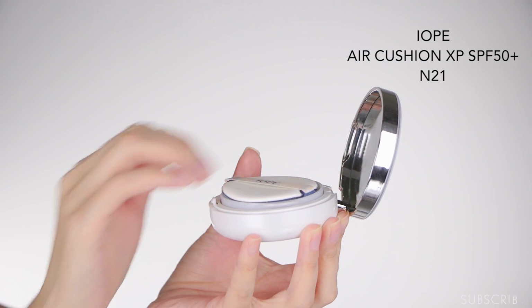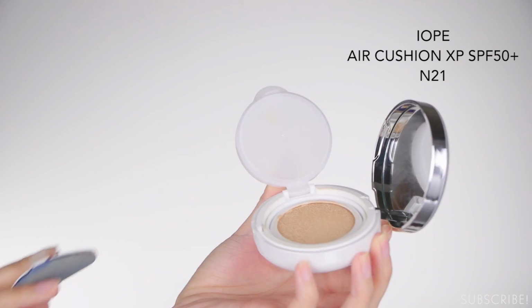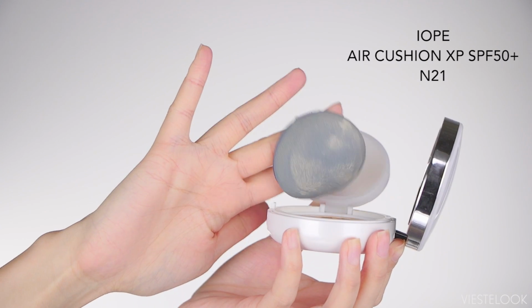This is what I was thinking at the store. I was like, winter's coming up, I'll be lighter. And since it matches me perfectly now, it makes sense to get N21. And yes, I'll get darker after the trip. But I can always mix this with a little bit of a darker foundation. That'll work perfectly, and that's what I did.